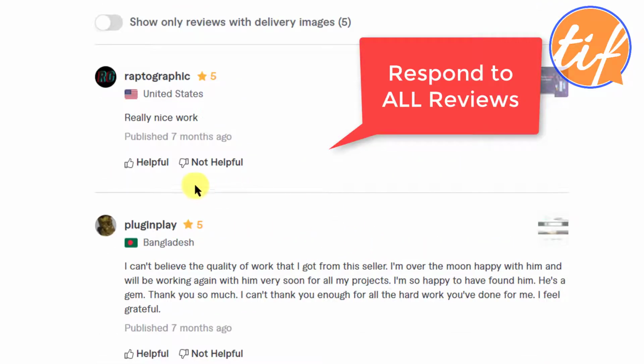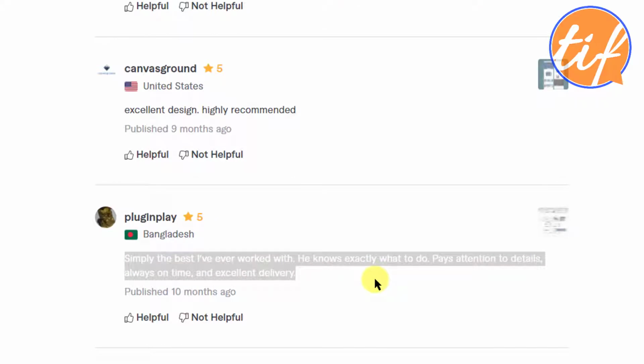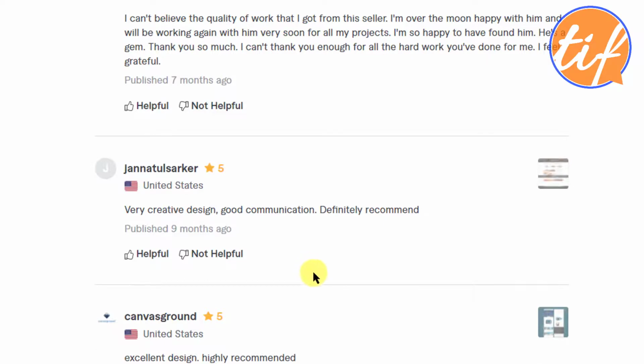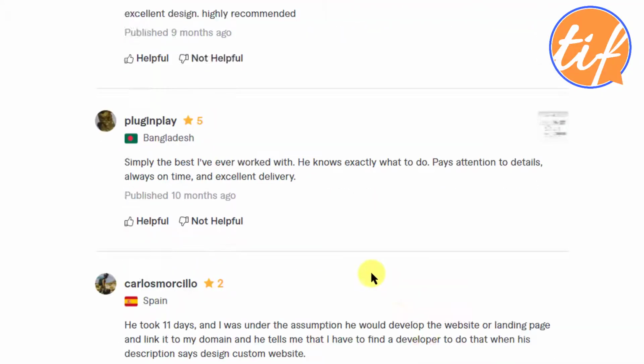In your response, you can mention what exactly you have done for the seller, why the seller is so happy, and express your gratitude that you are also happy getting the work. Those things you can mention in your response, and it is very important. If someone is coming down and reading all those, they'll be very happy. But if your English is like this, probably it's a good idea not to write.